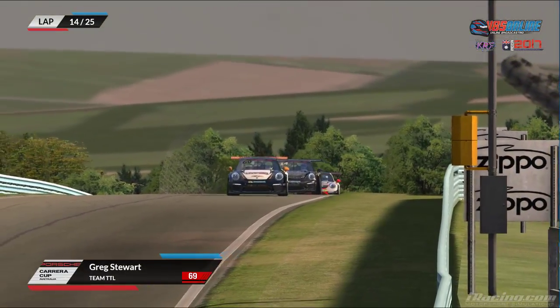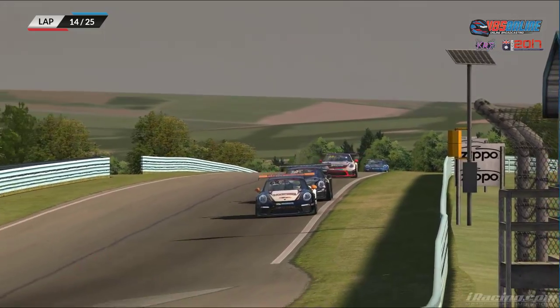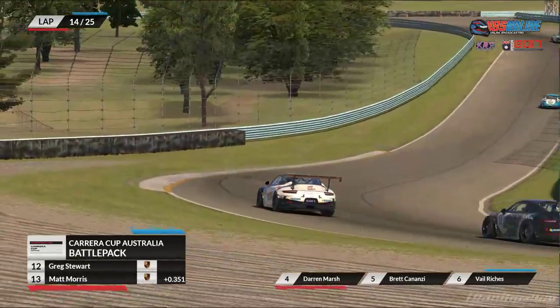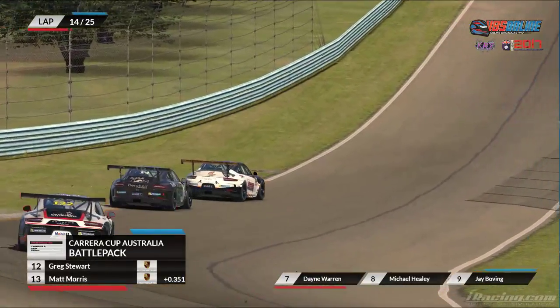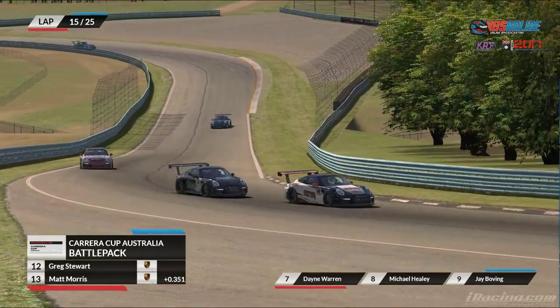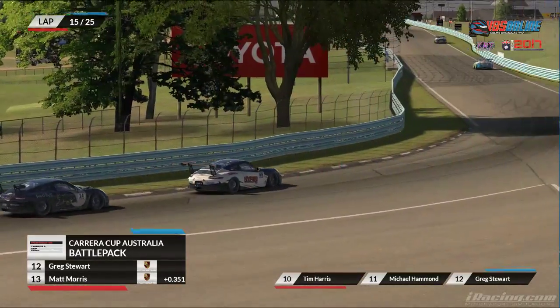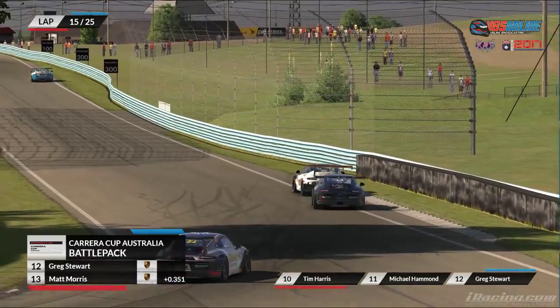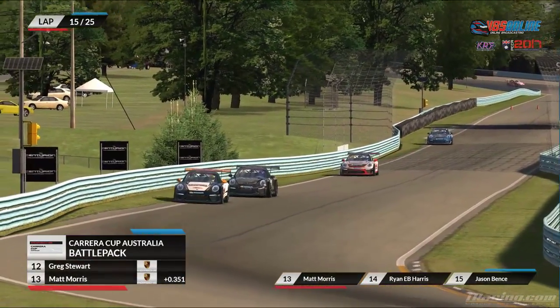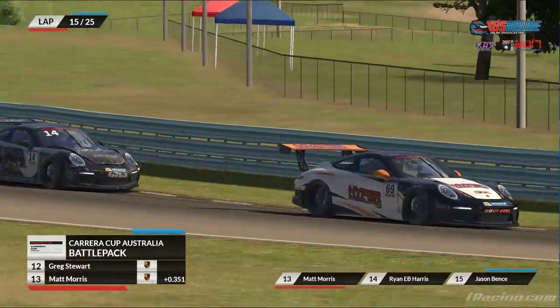So we'll stay with Greg and Matt Morris at the moment. These guys still battling pretty hard. Oh, Morris actually a little bit wide there. Just looks like Greg's using more of the exit road in the slower stuff. He's getting to the apex, but he's just washing out wider than Matt. Matt's sort of driving it out of the corner a bit shallower, but braking a lot deeper.